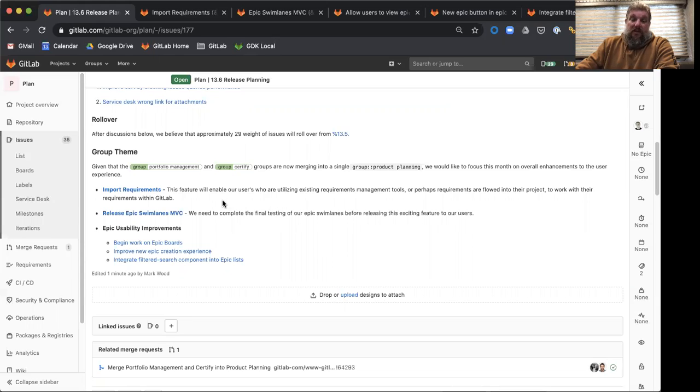GitLab does like to plan with a stretch goal in mind, understanding that these are plans and they're subject to change. So we're going to do our best to get as much of this done as possible in 13.6 and provide a really great release from the new product planning group.